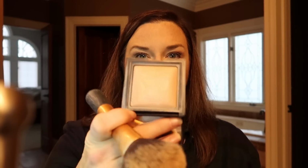Okay. And my last finishing touch that I always love to do, I don't know why, but I feel like it makes a difference. Laura Mercier Candle Glow, and I have it in number 1. It just is a lightly glowy powder. I just go in and just hit a little bit of the major areas there. I just feel like it adds just a little bit more of a youthful, dewy, I don't know, but I like it. And I'm still using my Glam Glow Glow Setter.